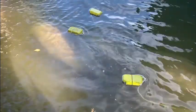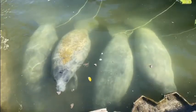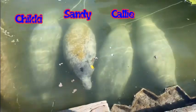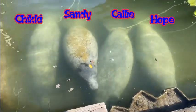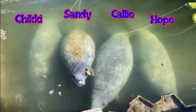I finally memorized the girls, obviously the girls were the easiest, and then I've also memorized the nibbles, yay! So I know which nibble goes to which manatee, and I also know the order that they go in when we feed the girls. So when we feed the girls, the order goes Cheeky, Callie, Sandy, and then Hope. So the 4 girls usually go in that order.